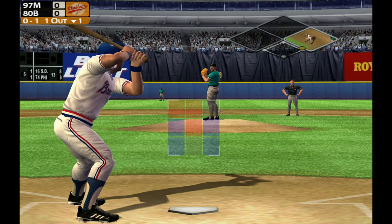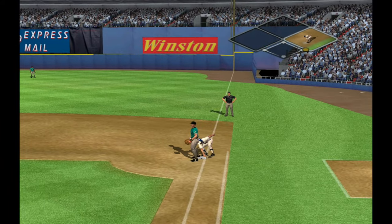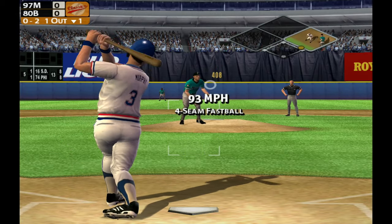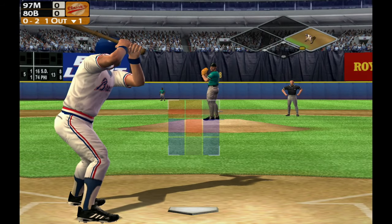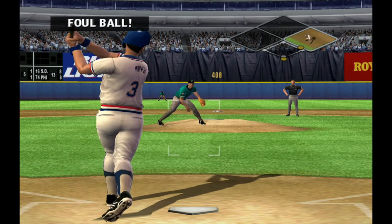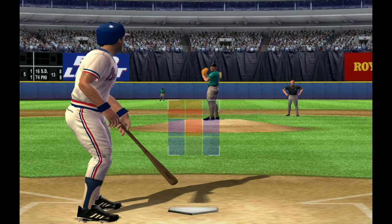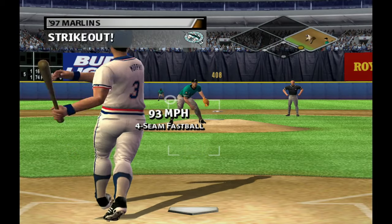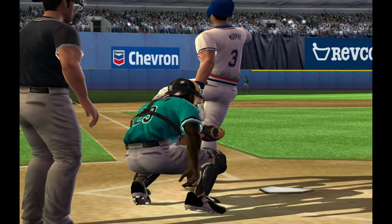Fastball for a strike. This right-hander usually relies on two pitches when he needs to throw strikes. He delivers. Got him swinging. He gets ahead of him and never looks back. Sweet strikeout.